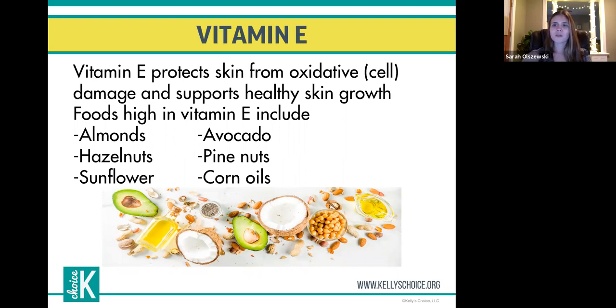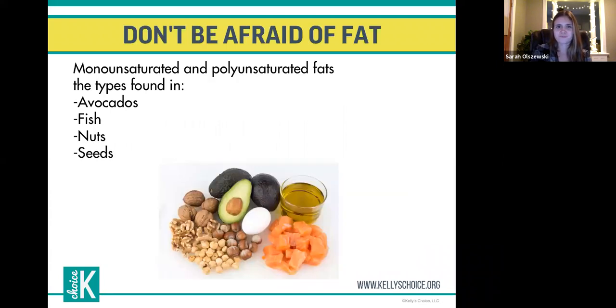So people really notice that firmness and structure on their skin after they use the topical use of a vitamin E oil. So as you can see here, you can use sunflower oil, you can use corn oils. You can also get it in through foods like pine nuts, avocados, almonds. So there's tons of different ways you can get in your vitamin E. Now, I love this slide and I love the title of this slide because it says, don't be afraid of fat.